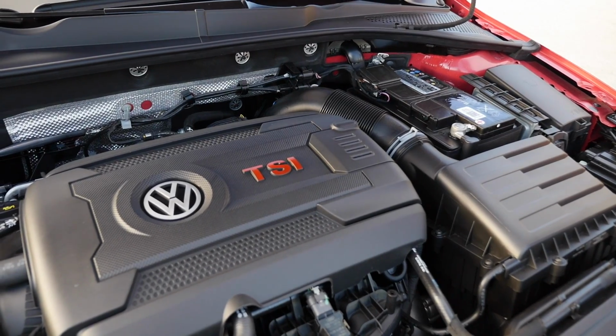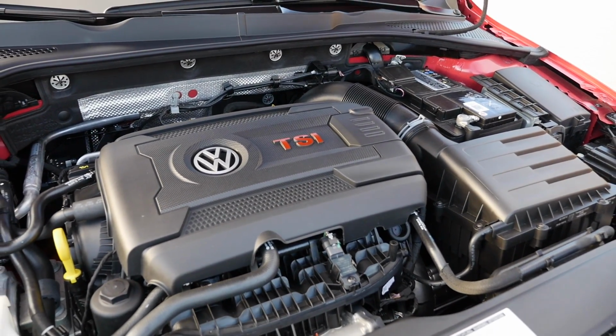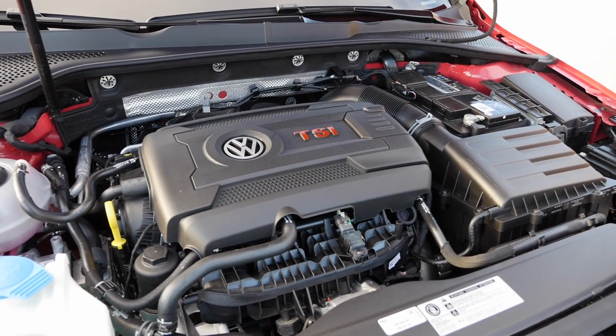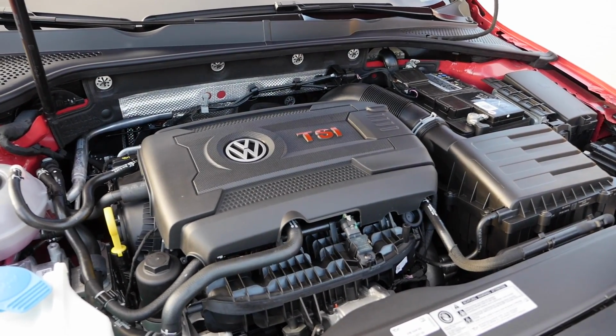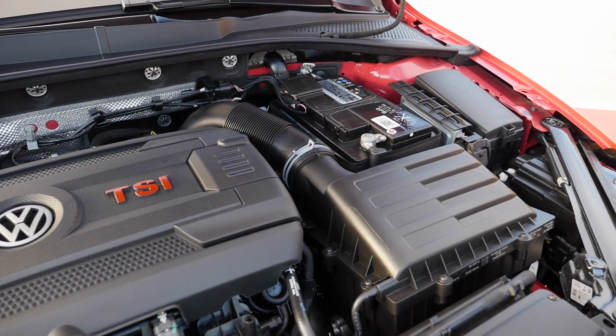The acceleration figure, let's compare it also to the GTI Performance. There in the GTI Performance it is 6.2 seconds to 100 kilometers or 62 miles an hour. Here it is 5.6, so 0.6 seconds faster.